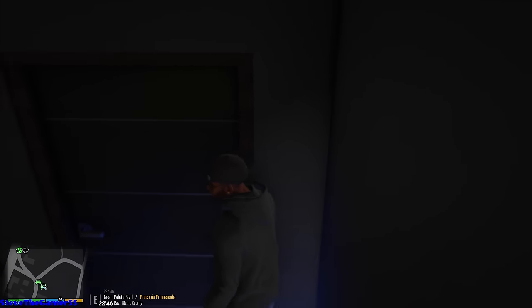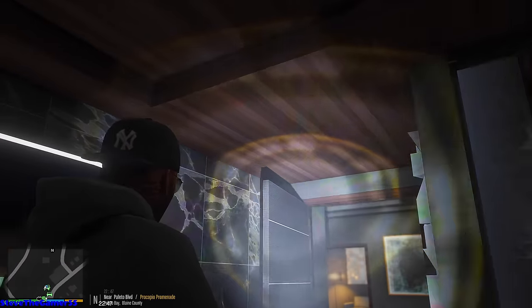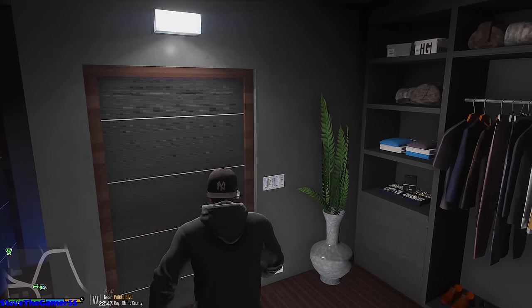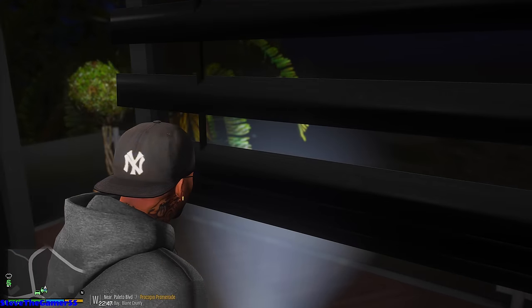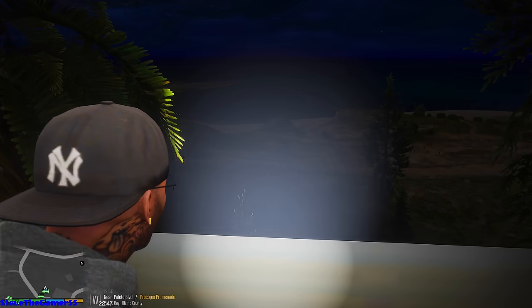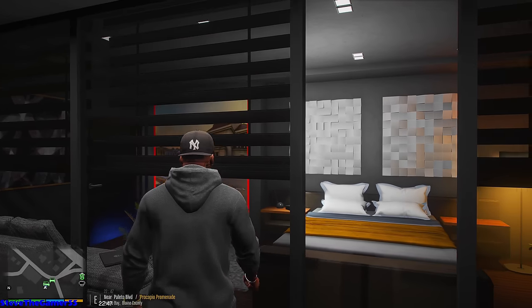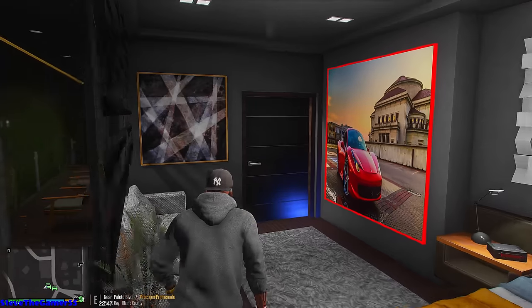All right, what about this room right here? We got the bathroom. This place is pretty dark. And we got another bedroom on this side. I think this would have been my bedroom right here. Okay. Let me know what you guys think. First property for the day.